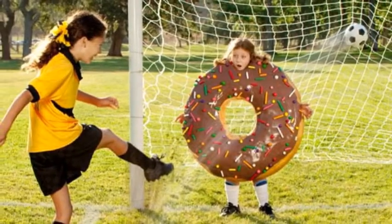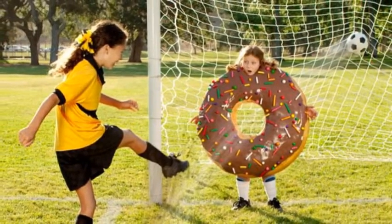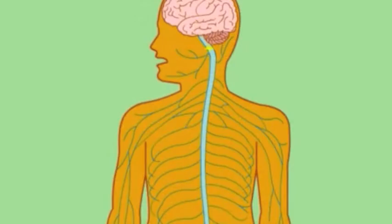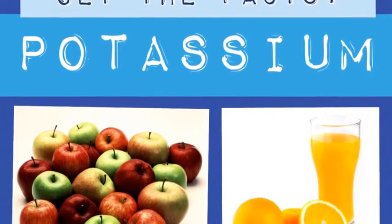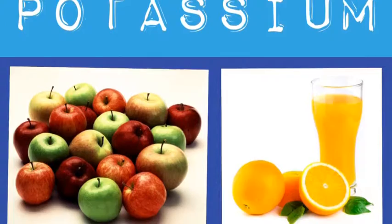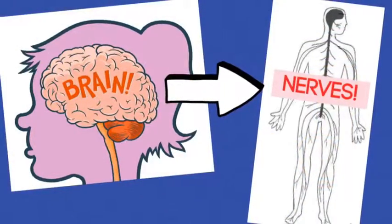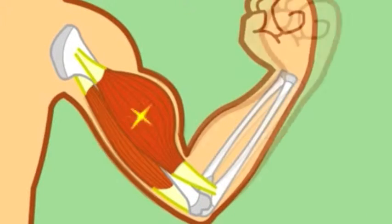Food is the fuel your body needs to perform at its best. And it all starts with your brain. The brain starts the signal, and with the help of potassium, it passes it along your nerves. Fruits and vegetables are a great source of potassium. Drinking a glass of orange juice would provide you with the potassium your body needs to send signals from your brain to your nerves. Sodium is used to give the message from your nerves to your muscles.